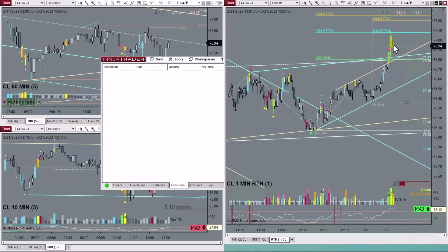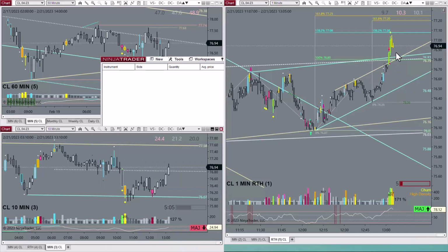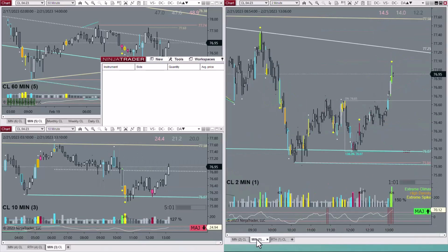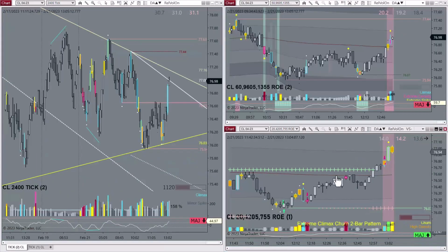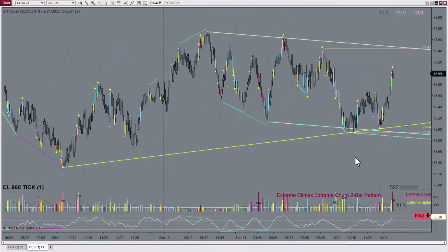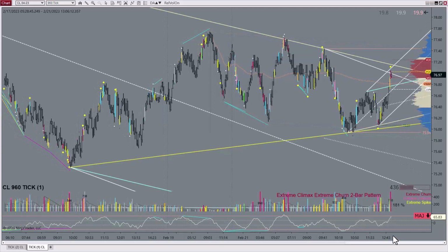That's where I should have been closing it, right here. Not before I had a really strong sign of supply coming in, which it finally does now. I mean, I'm sure it's going to keep on going, but there's at least a clear sign of supply now. Big 2-bar pattern there. You're at the down sloping upper median line. Nice 2-bar pattern on the tick 1. It's the point of control.